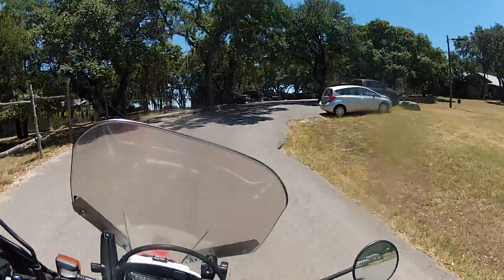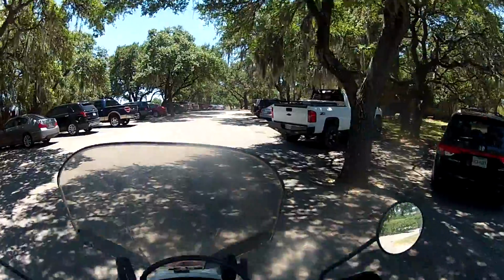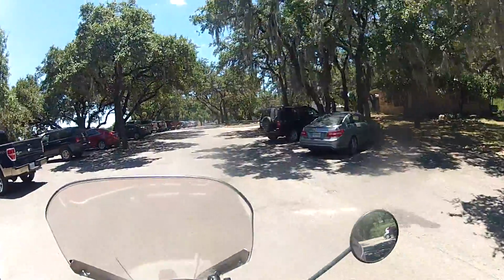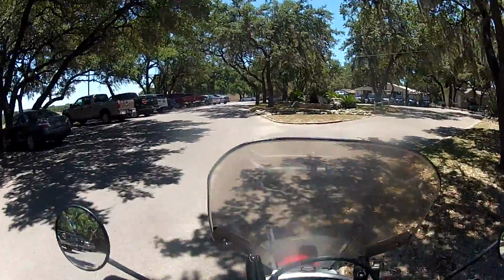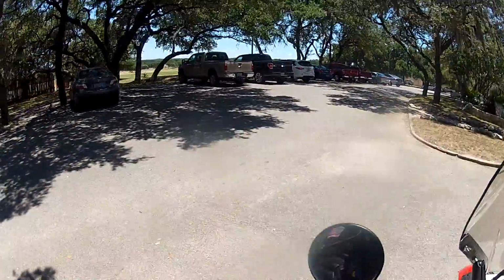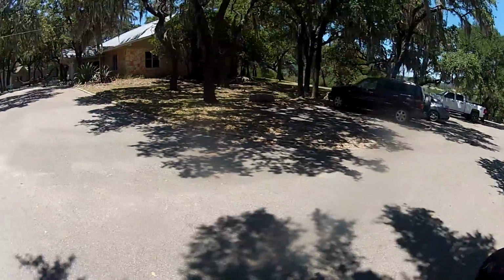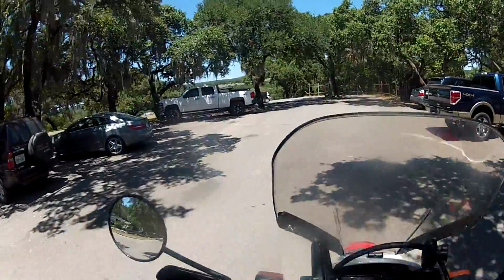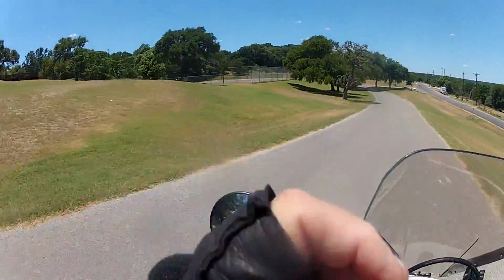I've never played golf here. When I first moved here, this was a private golf course, and they've since redone the course and changed ownership, and now it's a public golf course. See, they used to have a tennis court.